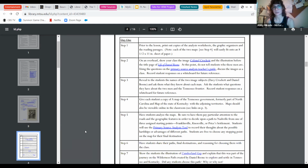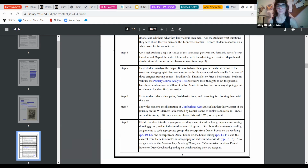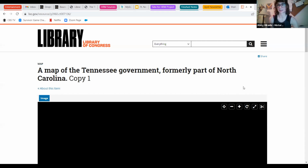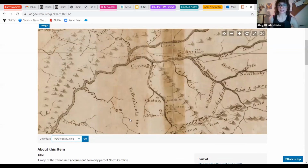Then you go into your first activity. So going down to step 4. Step 4 describes showing them a copy of a map of the Tennessee government, formerly part of North Carolina, and a map of the state of Tennessee, all joining their territories. That link can be found on page 3, right up top here. And this is what it looks like. You can click on it and you can zoom in on it and show.